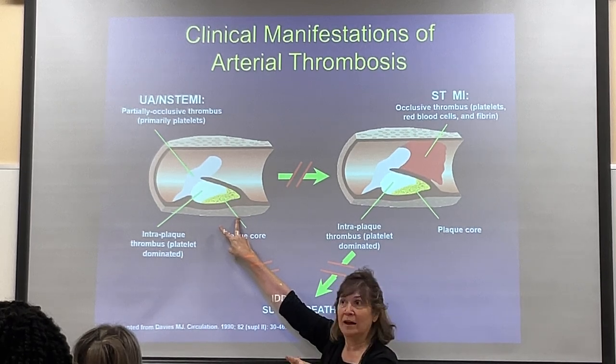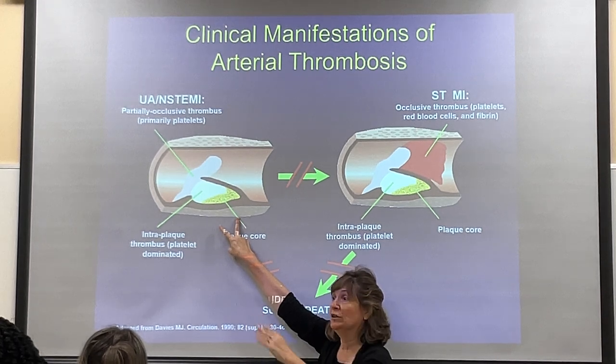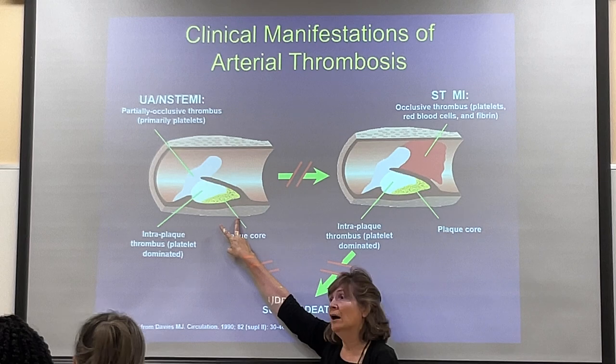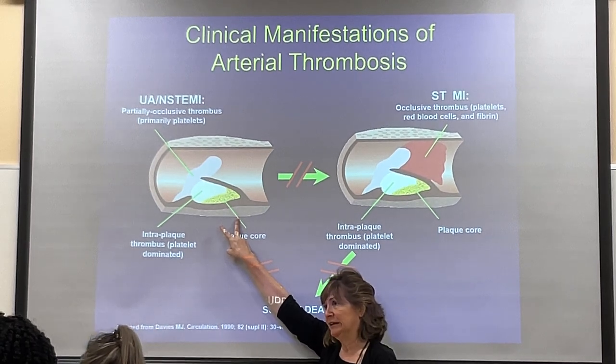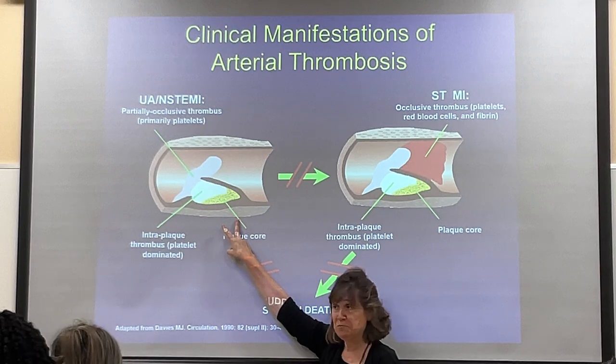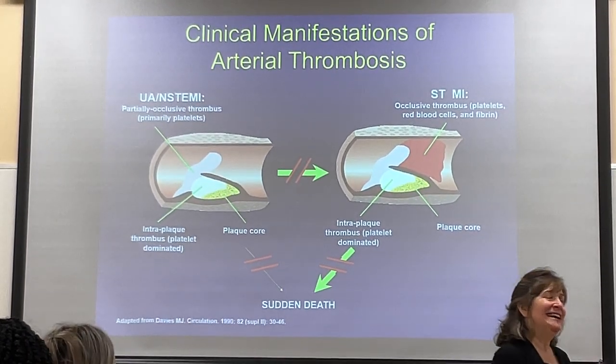Because it doesn't have the red blood cells and the fibrin. It would be no benefit, only risk. What kind of risk am I talking about? I'm talking about a head bleed. I'm talking about, we accidentally gave the fibrinolytic and we killed your daddy. You think those words are ever going to come out of a healthcare professional? Nope.